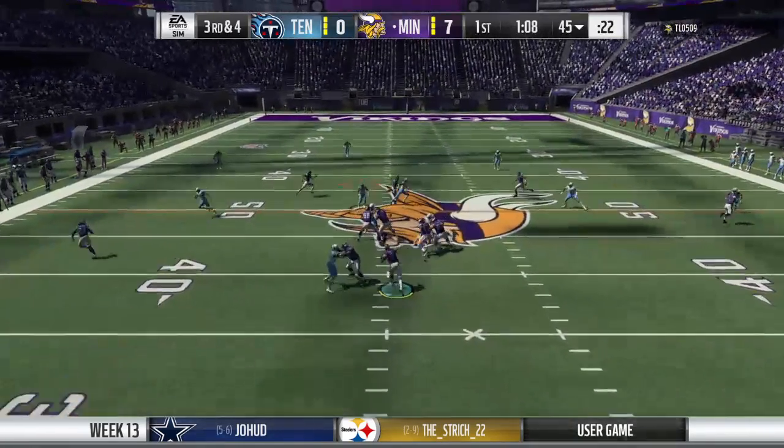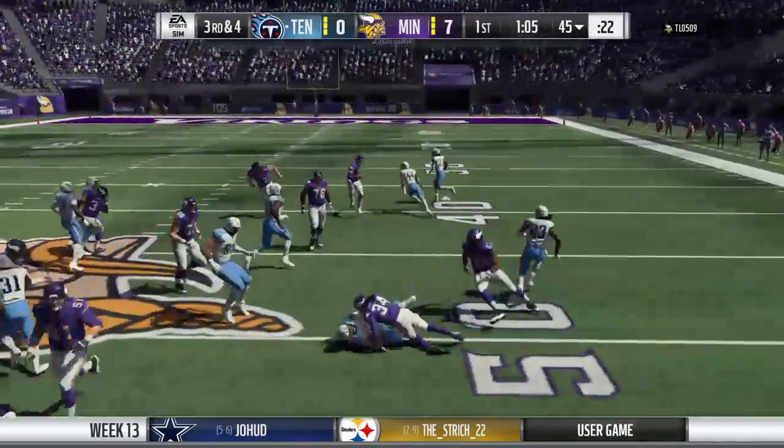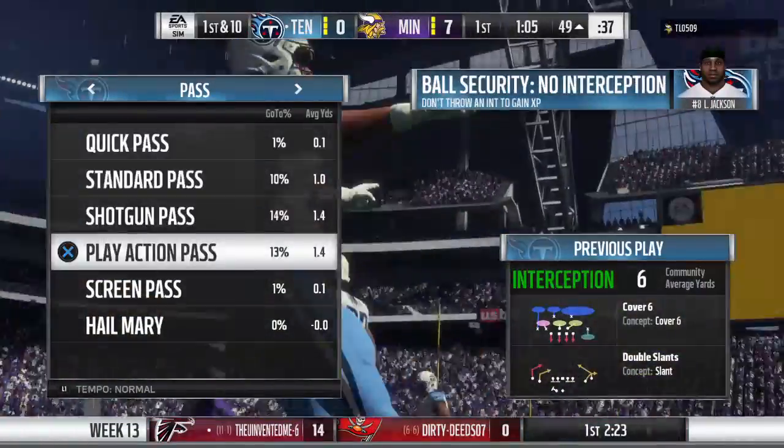From the gun on 3rd down, Wentz looking for Diggs, and it's intercepted. Aaron Wallace picks it, and they'll set up shop right near midfield at the 49-yard line.